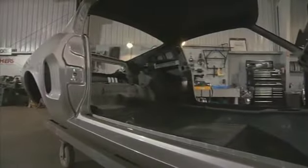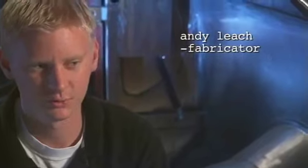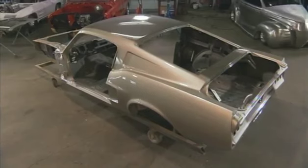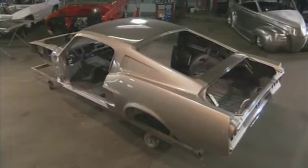Builder Andy Leach reminds us that some of the body changes were just a little bit bigger. Basically the whole back half of the car we rebuilt. The only panel that really stayed was the roof. But it's clear that all that hard work was worth it. That thing is going to be mean. It's turning out way nicer than I ever thought it would.